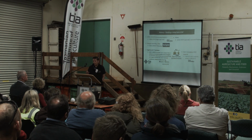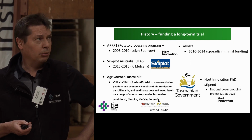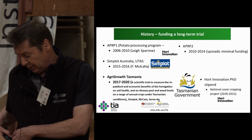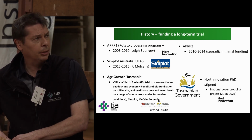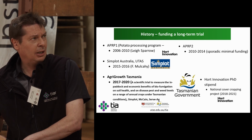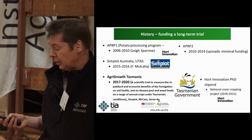For a 15-year trial, we've needed to utilise various funding sources. So the work was initiated by Dr. Lee Sparrow in 2005-06 when he received some funding through Hort Innovation. This was primarily to look at potato pathogens in the site and track them over time. That received funding for 5 years. Then he received some more sporadic funding from 2010 to 2014.